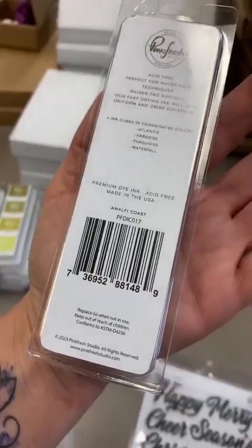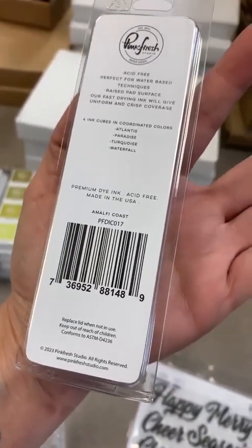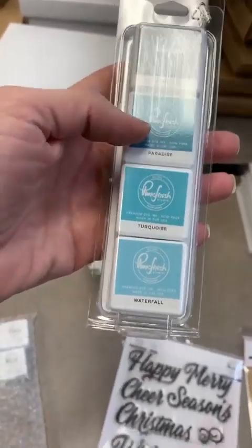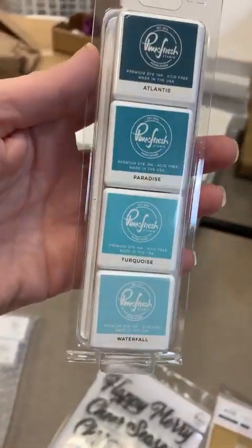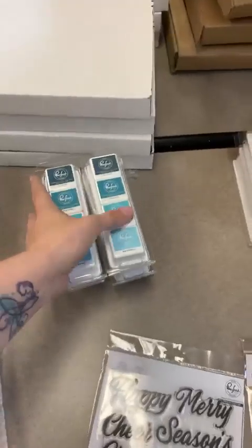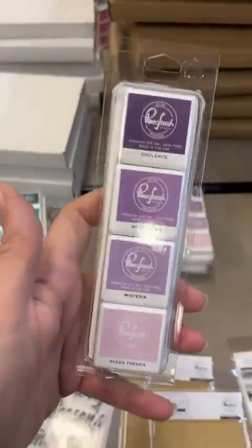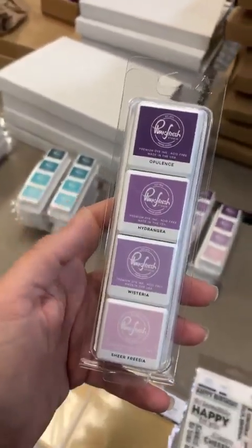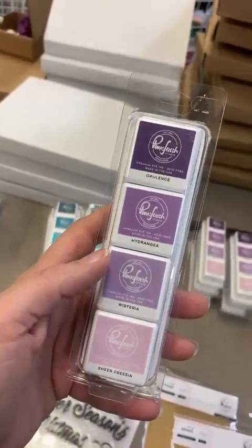This set here is called, oh gosh, I cannot do phonics, Amalfi Coast. But I can read Atlantis, Paradise, Turquoise, and Waterfall. So, so pretty. Stunning, beautiful blues. Next up here, we have Napa Valley. Most people, I'm going to be honest, went with an I Want It All. But then for those that did singles, Napa Valley was our top 2 best single sellers.